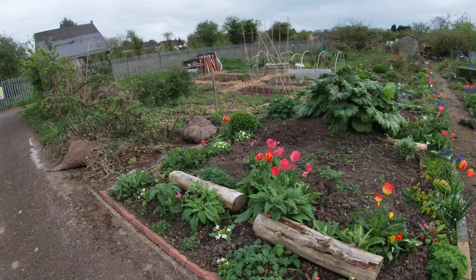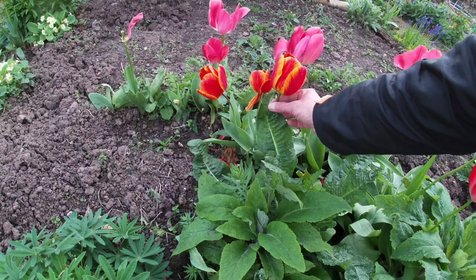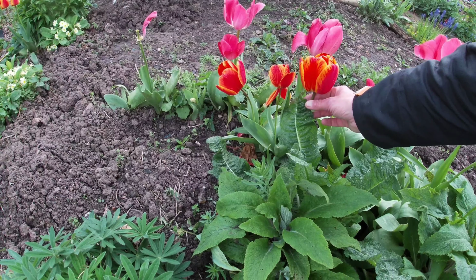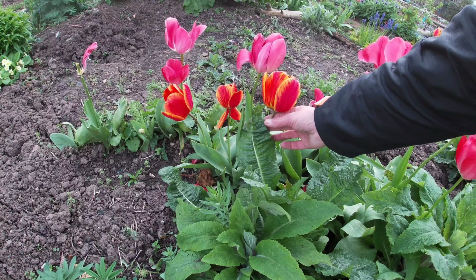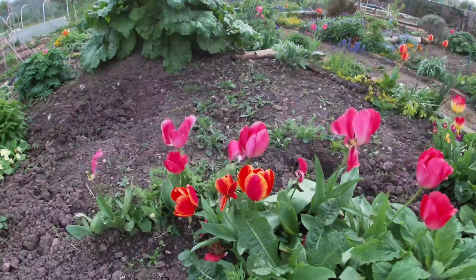Oh yeah, I do like that. I mean, that's amazing colouring, isn't it? Jesus, look at that. That is striking. That's amazing. That has got to be my new favourite. Have another look at that.